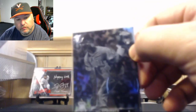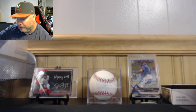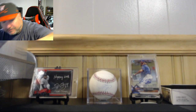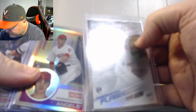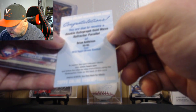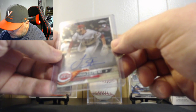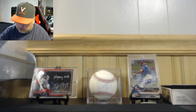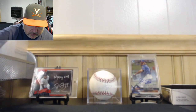Well, guess what? That's a rookie card as well. I don't know if it's because I read the article and my mind is hooking the two up. What is that called when you get your information? So I got two Ohtanis, Tyler Wade rookie, Dylan Peters rookie, Brian Anderson rookie, Rhys Hoskins rookie, Jackson Stevens rookie. Two boxes, nothing spectacular.